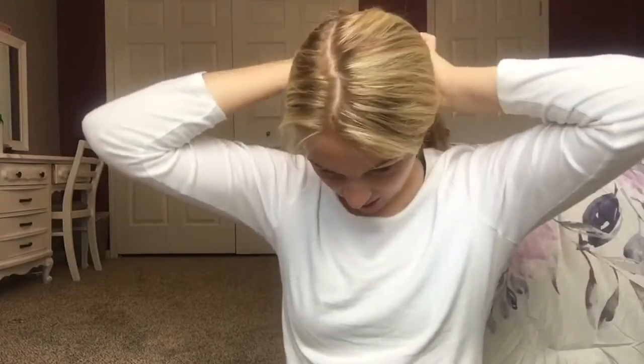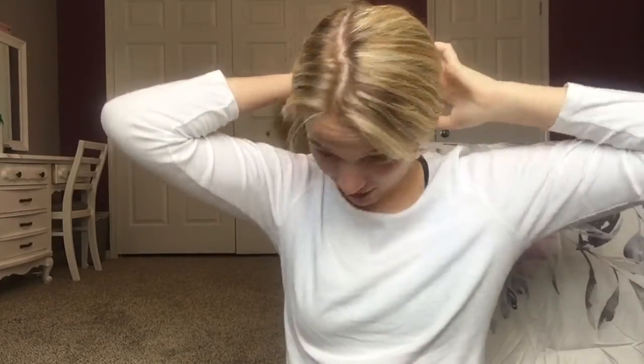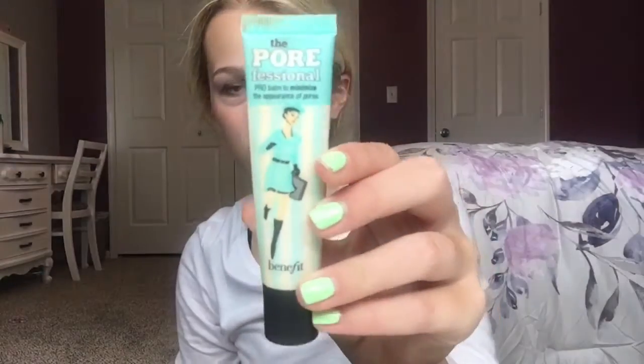So the first thing I do is get my hair out of the way and put it in a messy little ponytail. Then I take my NYX Matte Finish setting spray and spray it all over my face and then fan myself out to let it dry. Then I take my favorite Benefit Porefessional primer and put that on my fingers and dab it into the areas where I get super oily.